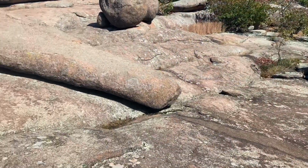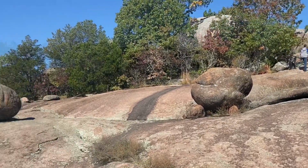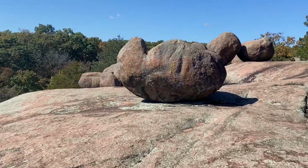This place reminds me a lot of Wichita Wildlife Refuge down in Oklahoma. It has all these giant boulders like this. Now that is another really great free park as well, and that's in Oklahoma. I'll leave a link to that video so you can check it out.